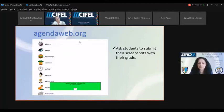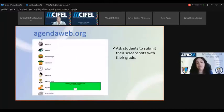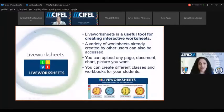This agendaweb.org is a paradise of exercises, automatically graded and very beautiful. The only thing they have to do is to open these possibilities and look for one. You see, it has audio stories, videos, songs, reading, listening, phonetic symbols. So you can get a lot of material here for these asynchronous activities, okay? Asynchronous activities, and it is self-checked, it's paradise.